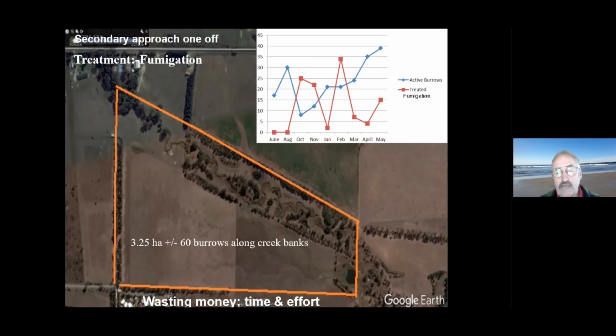And this little example here shows that active burrows have increased even though treatment has occurred, because burrows are deep, burrows are complex, and the fumigate which disperses in the burrow system won't get to all of the areas. Fumigation is a backup method. It's not a primary method. It's a secondary approach.